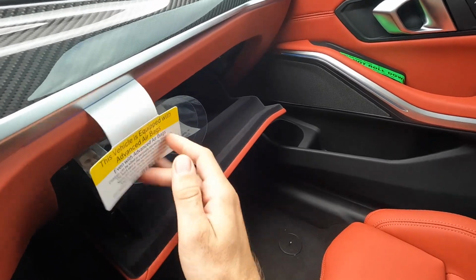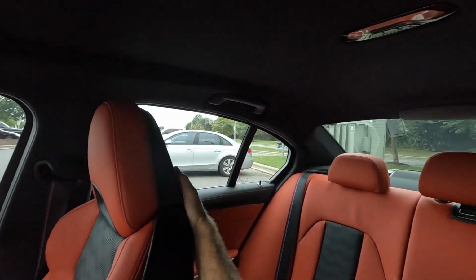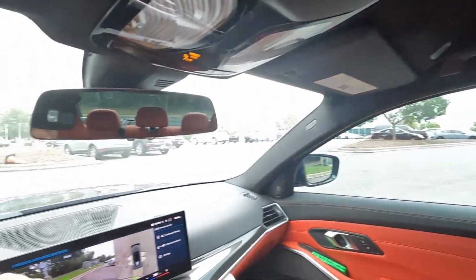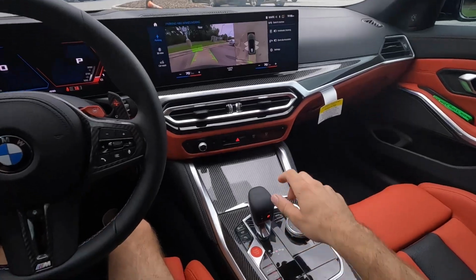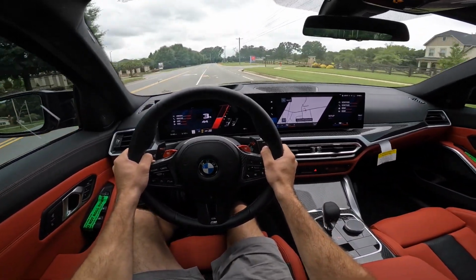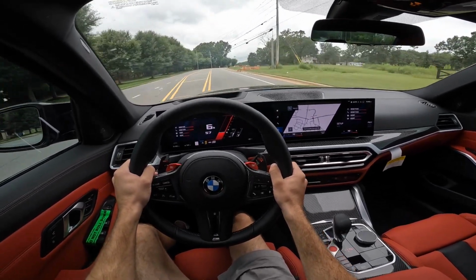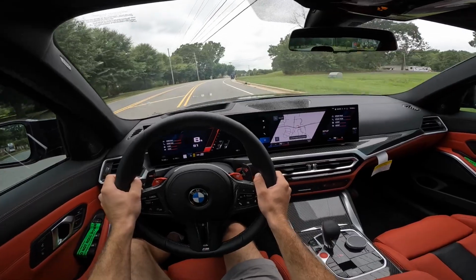Plenty of storage in the armrest, and then glove box has a good amount of space, as well as the amount of visibility that you have. It is very easy to see over both shoulders. With it in second gear, here we go. And just like that, we are up to speed.